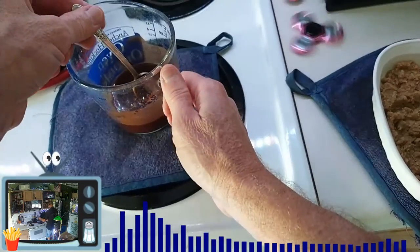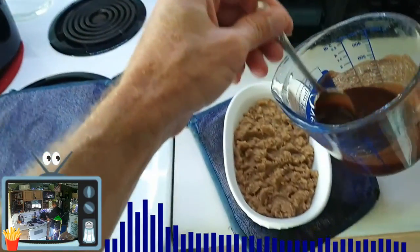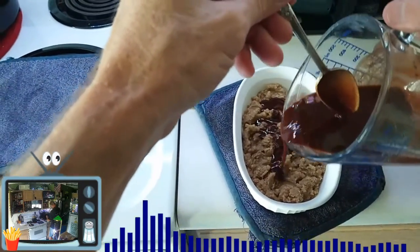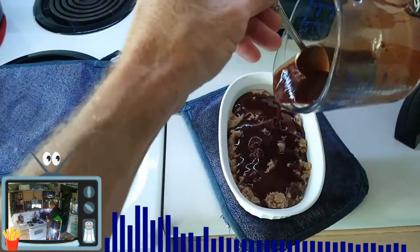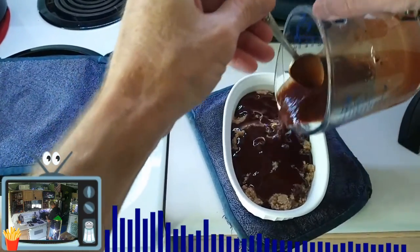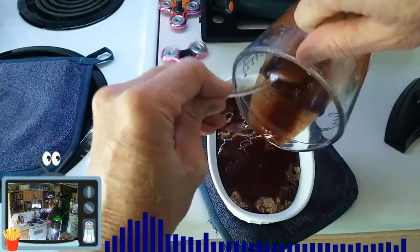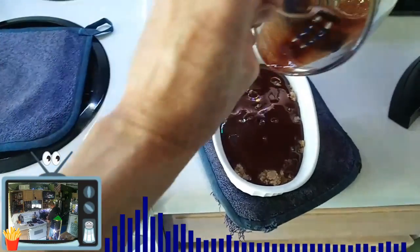Is that too hot to grab? It's pretty warm. All right, so we're just gonna do this little number right here. Oh, that's gonna be good. That's gonna be for two people right there. That's enough for two people for sure.